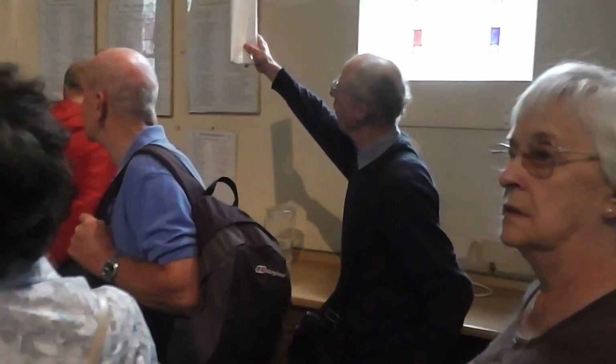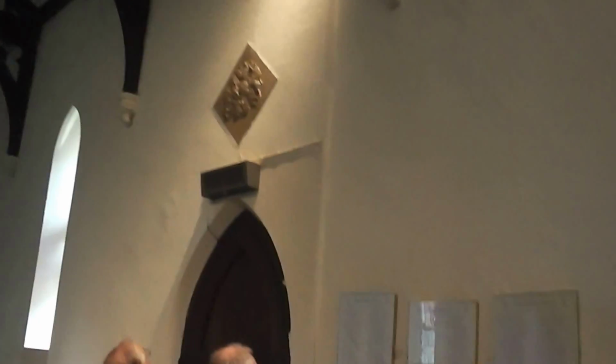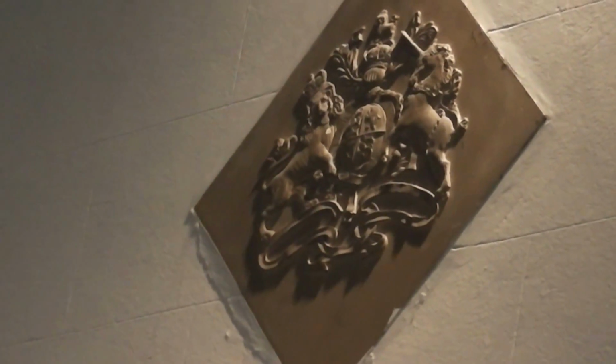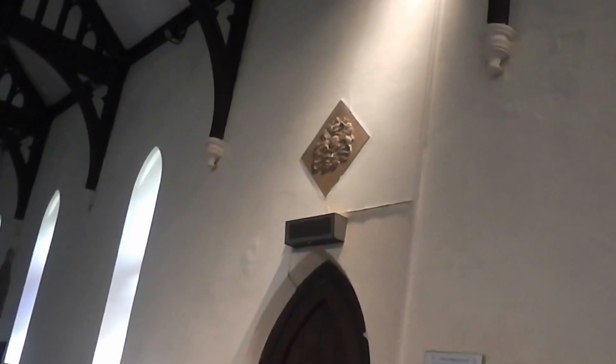And somebody mentioned the lozenge above the door. That's been querying me for a long time. I didn't know if that was one of the benefactors of the original church, because quite a few of the local landowners, I assume, gave quite substantial donations. It wouldn't be the Bishop's Arms, would it?